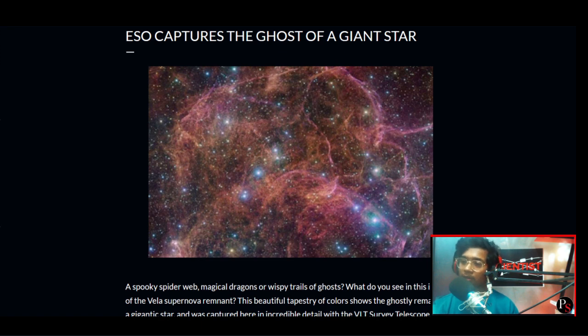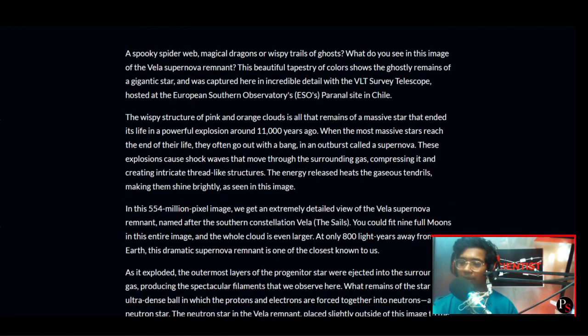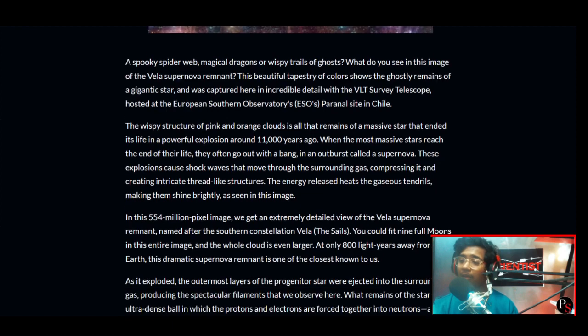ESO captures the ghost of a giant star. It's an astronomy article. So let's see what we get in our universe through this finding, or through this discovery of astronomers.